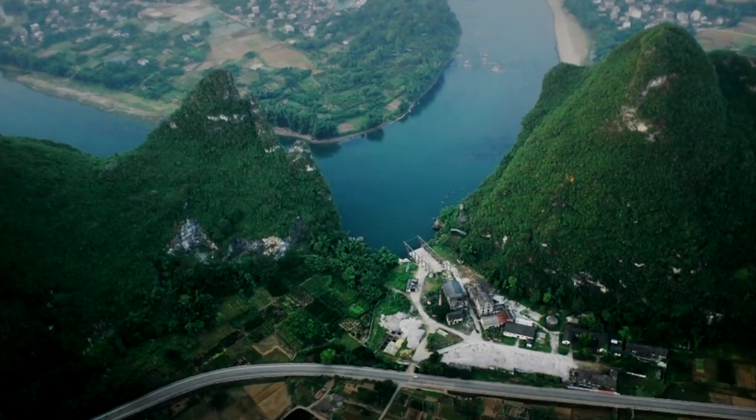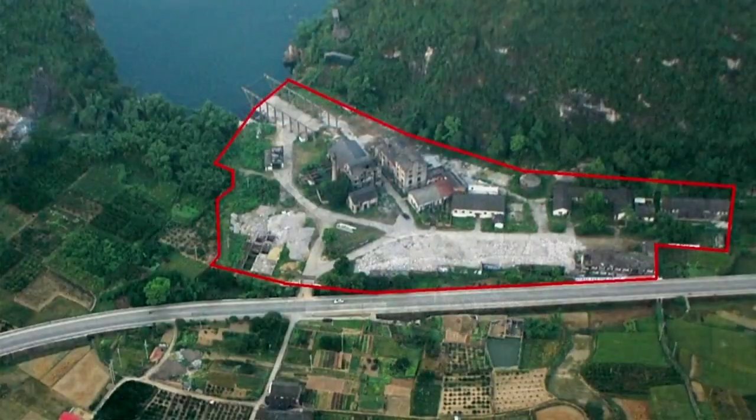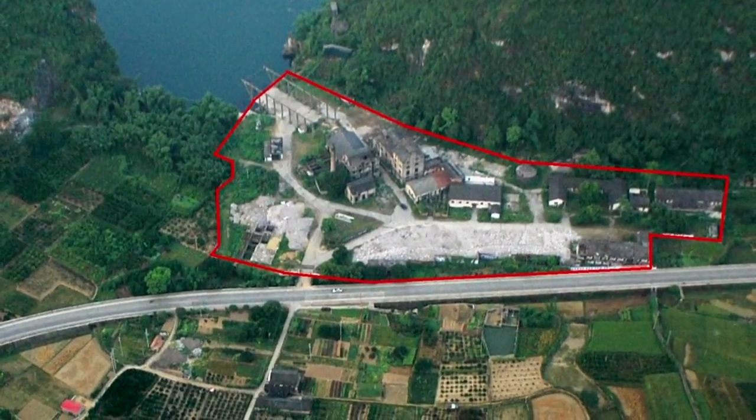Because we have the factory, the old industrial heritage in the center of the site, so all the new additions, you have to show enough respect to the old existence.